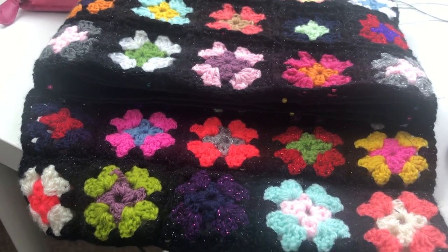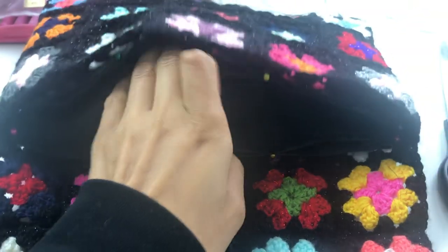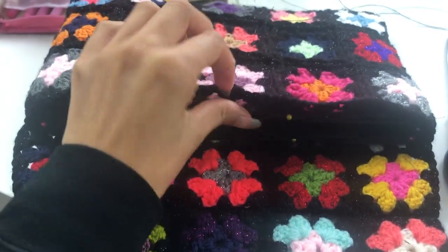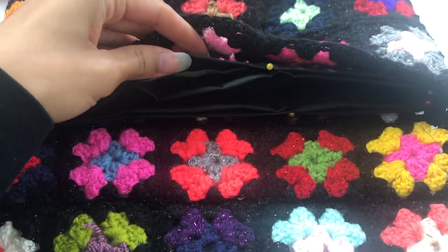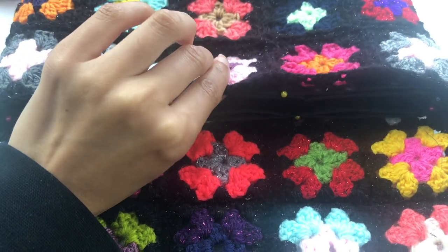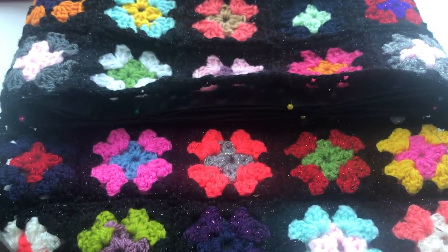Oh, I'm so excited. I am so excited about this. I've slipped the pocket into place. So what I'm going to do is top stitch the 2 layers together, that one to that one, and then I'm going to hand stitch it to the line, to the body of the bag rather.